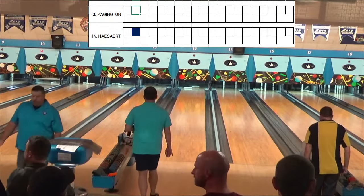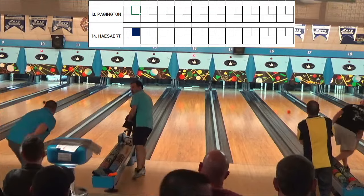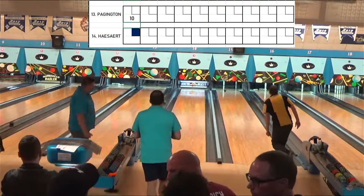And is there a spare for Hazert? Hazert struck. All right, so we missed that. We get the paperwork from the... Yep, Padgington's got a 10, and let's run down some scores here.